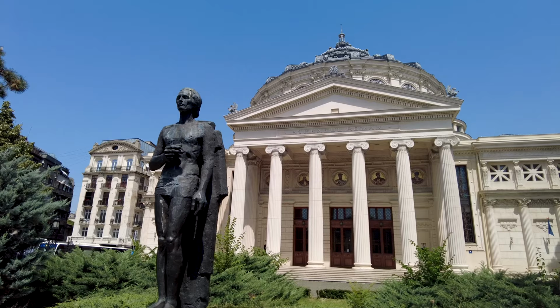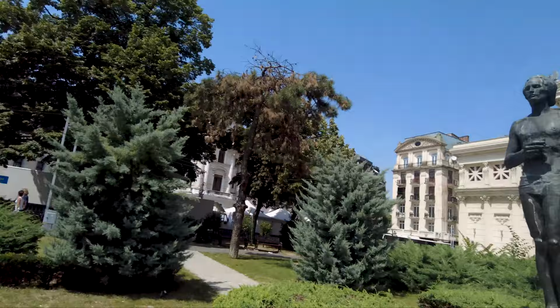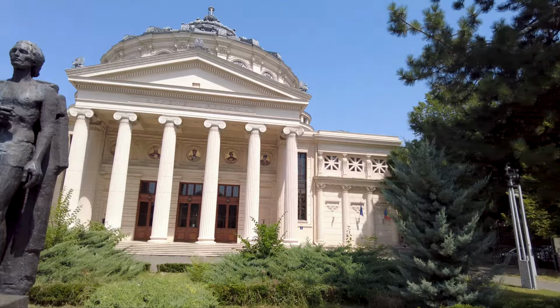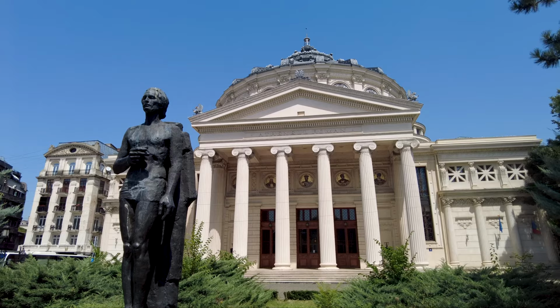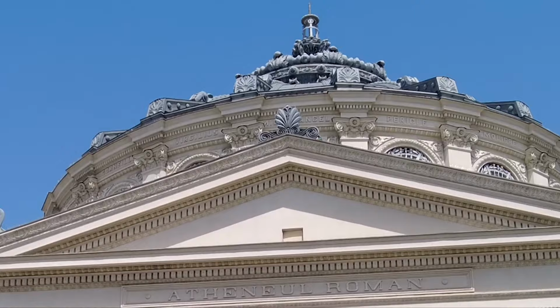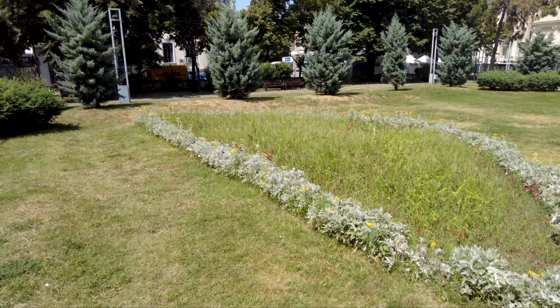Absolutely stunning. I'm gonna get a little bit wider of a vantage point. I'm gonna go down to that end of the park to see it in all its glory with its dome on the very top. Definitely one of the highlights here in Bucharest. I was kind of skeptical at first, thinking it was just a building, but I tell you, it is stunning. The level of detail, especially on the dome, so many different reliefs and sculptures, pretty incredible structure. Pretty beautiful grounds, even on a hot summer day.